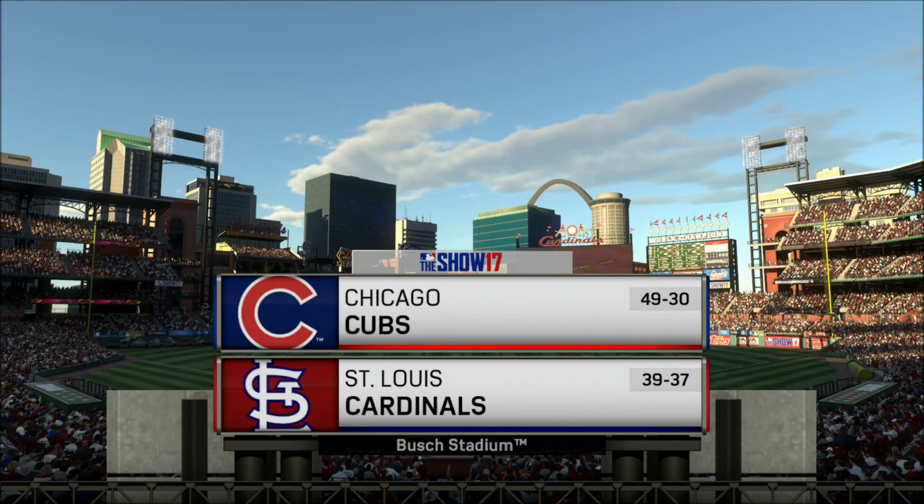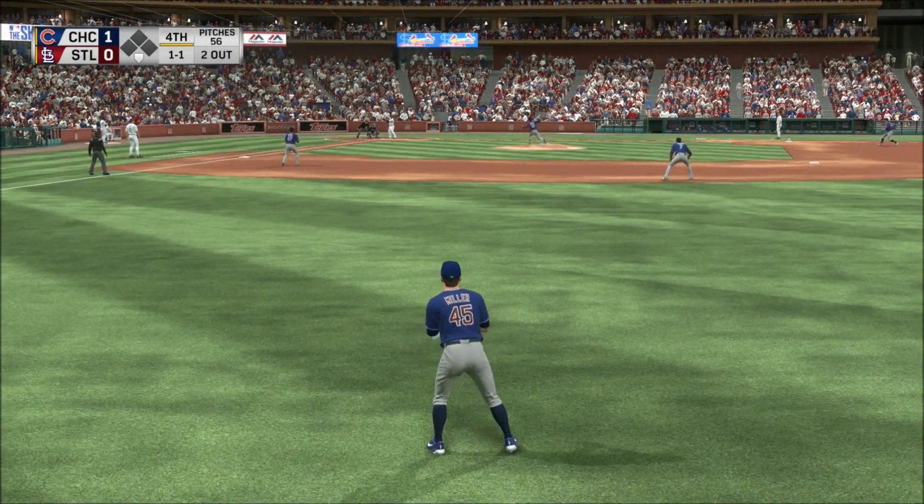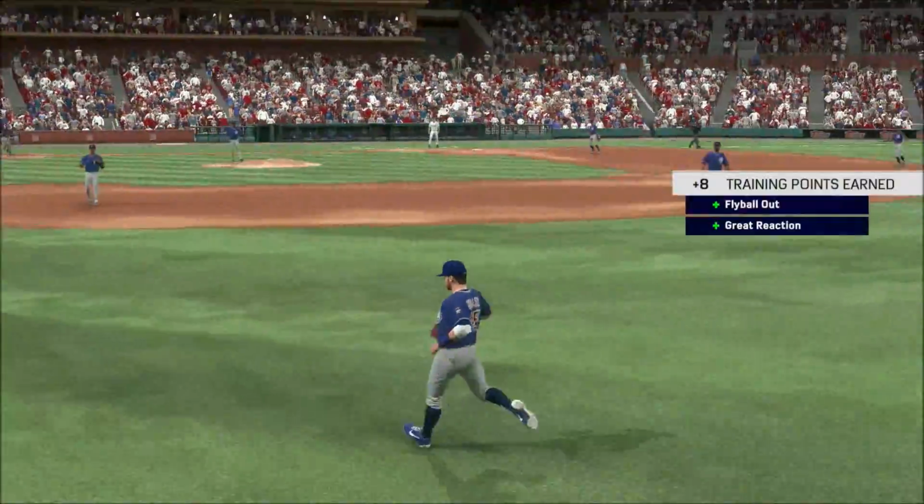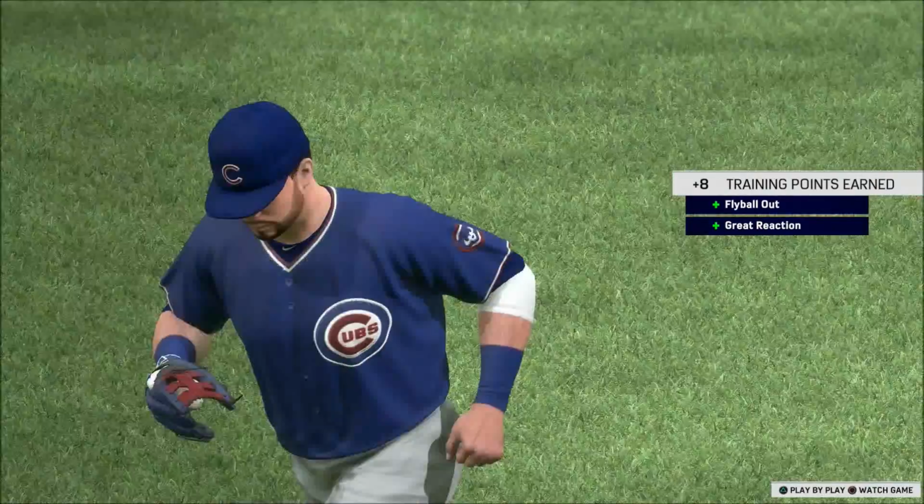A good look at the nighttime skyline over St. Louis, and Busch Stadium for 1 for him here in this one. Here's a looping fly ball out to right. Miller is there, and he'll put it away to retire the side.